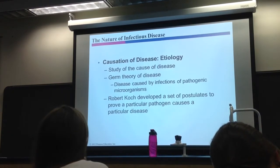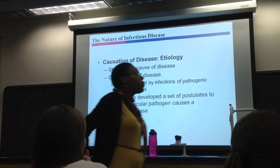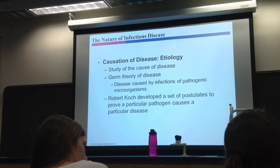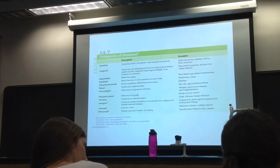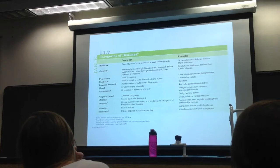What's pathology? Pathology is when you're looking at tissue, for example. You're looking at tissue and you're trying to find the cause of disease in the tissue. Okay. I'm not going to talk about categories, because I just mentioned to you before, you've got different categories of diseases, so let's skip that.